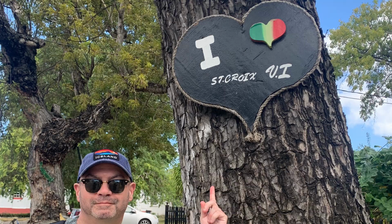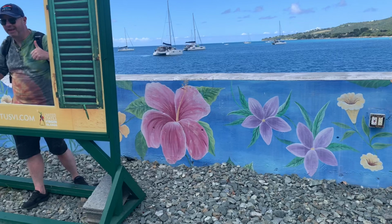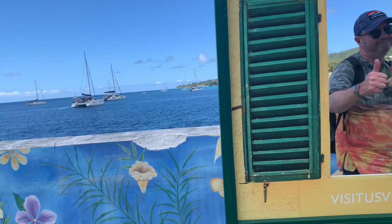Of course, the bars there sell rum punch like elsewhere in the Caribbean, but I have to say the punch sampled in Frederiksted was especially strong. We left Frederiksted with glowing faces and beaming grins. Thank you, St. Croix. It had been a special day in another very special place.